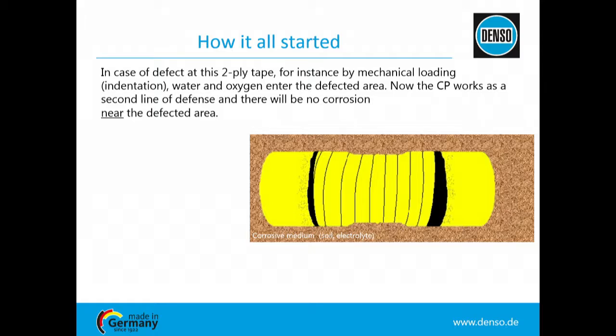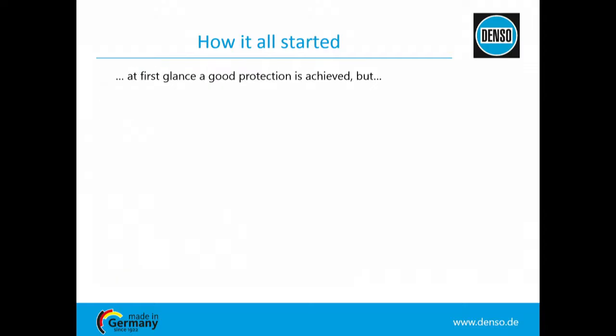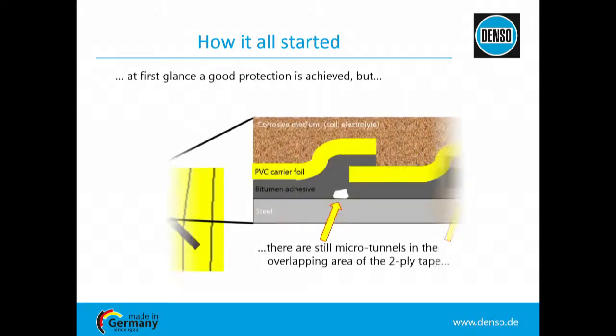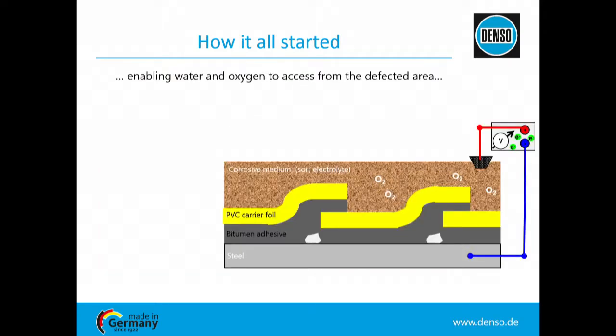So you have water and oxygen entering at the defect, and now you have the CP that works as the second line of defense, and there will be no corrosion near the defect, as I showed you. Looking in more detail and from some more distance, at first glance we have a good protection, but there are still microtunnels in the overlapping area of the two-ply tapes, which I showed you.